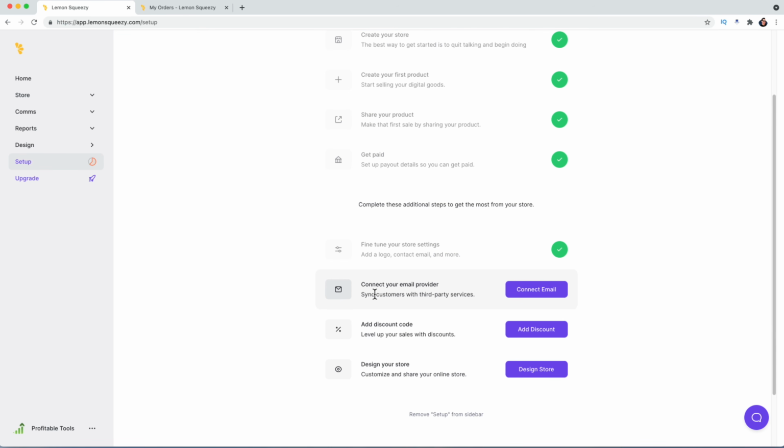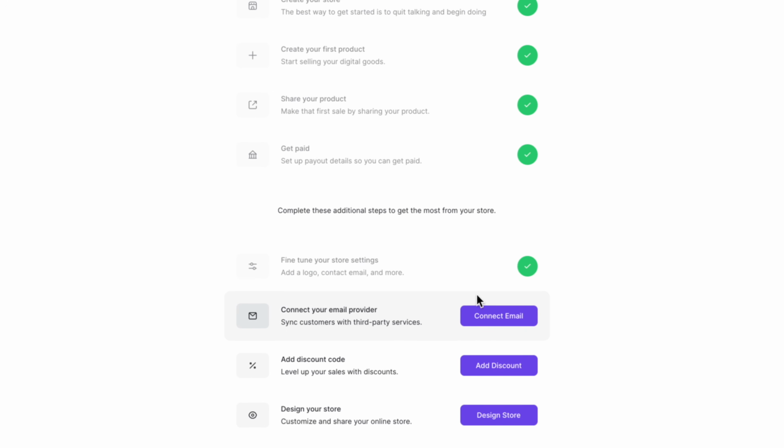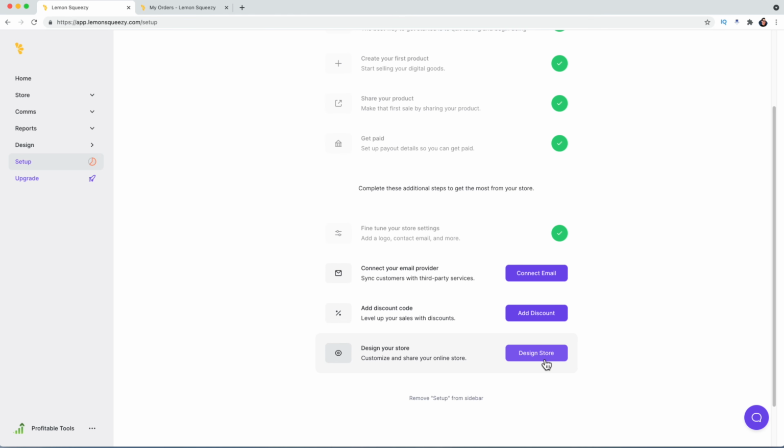I gotta say that the user experience of LemonSqueezy is really, really nice, and I'm being extremely nitpicky here, but I'd like to see this cleaned up a little bit. Either give me a separate screen for integrations or just make it all the same box here. We don't really need 2 different checkboxes that go to the same screen. All right, discount codes we already looked at when we were creating the product. The last step is to design the store.